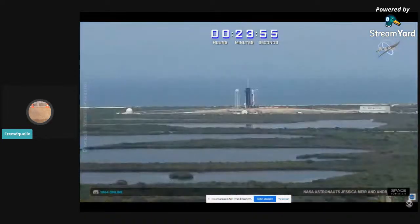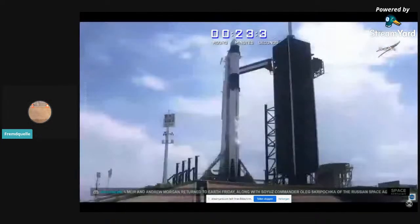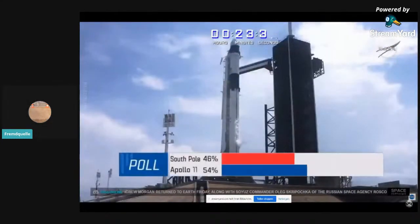And we want to share with you the results of a poll we asked a little earlier. If you could go to the moon, now it's not where the astronauts are going today, they're going to the space station, but if you could go to the moon, would you rather visit the South Pole where no one has been before or the Apollo 11 landing site? And it was a pretty even split. We had 46% of you say you would go to the moon's South Pole, and 54% of you would go to the Apollo 11 landing site.